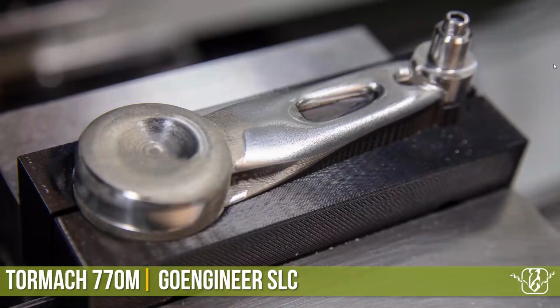So there's a short little clip, and this is the end result of that part. When we have this part and we show it to people here in the office and we tell them it's a 3D printed part, they're pretty amazed because once you machine off the layering that's evident in this style of metal additive, you get a solid part. You wouldn't be able to really tell if it was machined from billet or an additive part, and the mechanical properties are going to be similar as well.